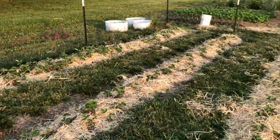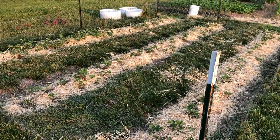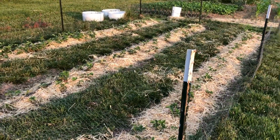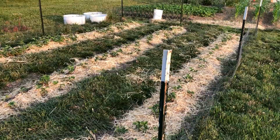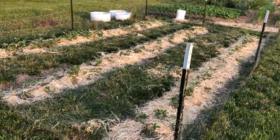And I got the strawberry patch cleaned out last week. You go through and you mow off all the tops after they're done bearing fruit, and they'll start putting off new foliage and start storing energy into the crowns for next year. So those all look very good.